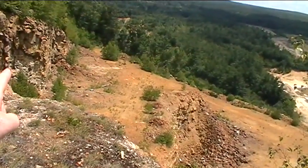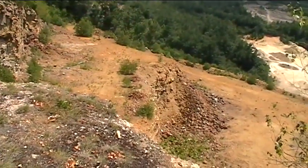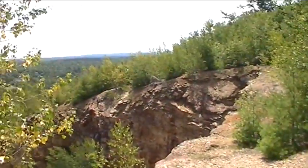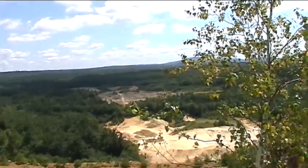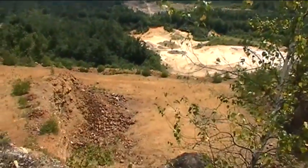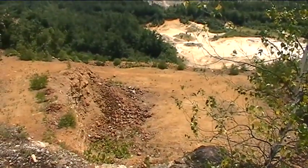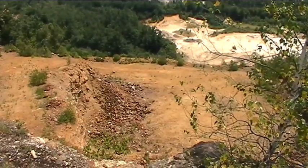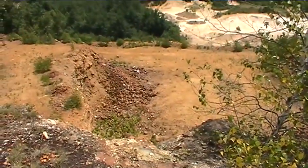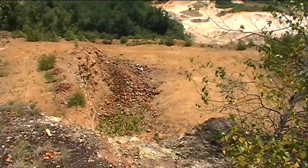There's a cave down there I definitely want to check out that I showed earlier, but it's quite a view. Beautiful from up here, for sure. Wouldn't want to fall. Nope. It would hurt. Anyway, I'm going to shut the camera off for now till we get down below.